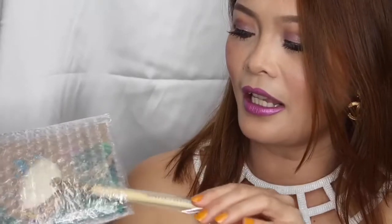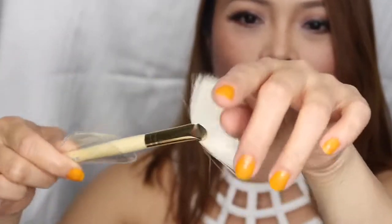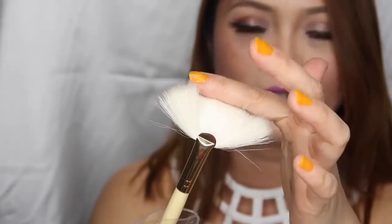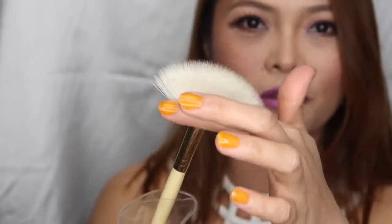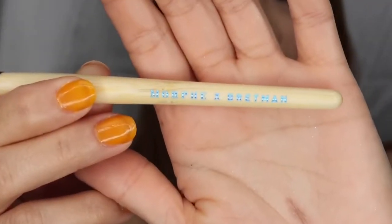And then here is the fan brush. The fan brush looks like this. It's so soft at medyo makapal siya ng konti kesa dun sa other fan brush ko. Hindi ka na dito lugi kapag may kasamang brush. And this is the Morphe times Bretman Rock. May nakasaad ditong Morphe times Bretman Rock. So this is the fan brush.